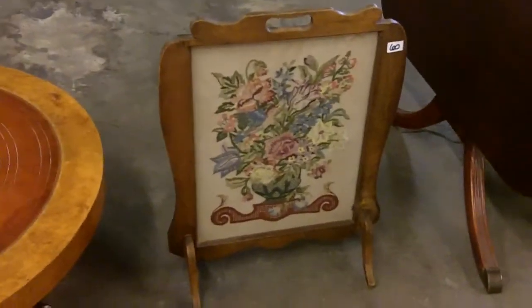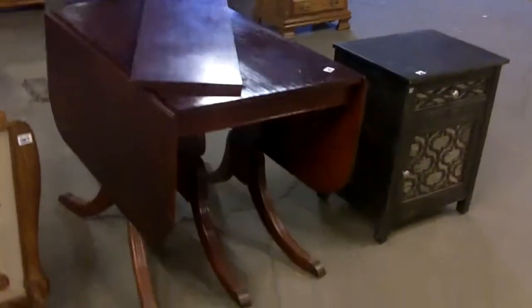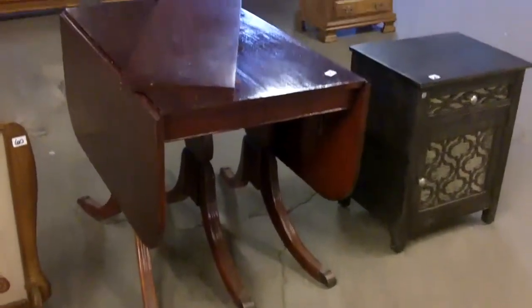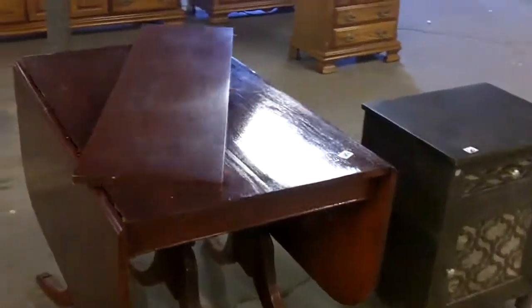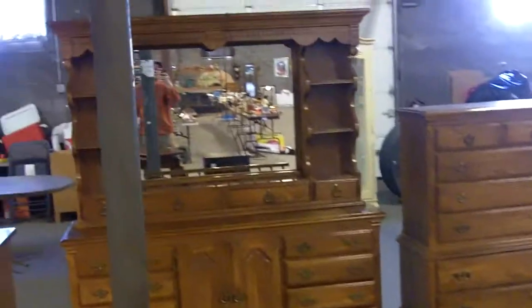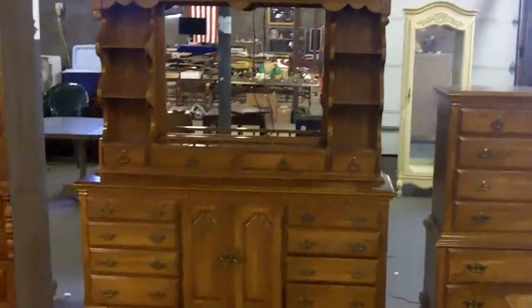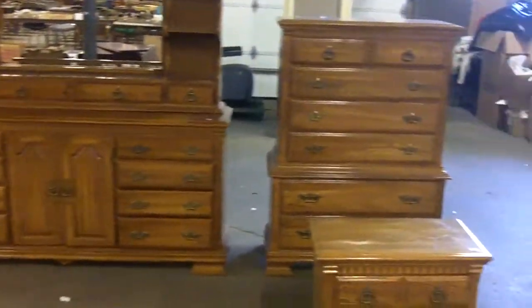Hey, fireplace screen. We don't get those very often. That's a nice clawfoot type table. The wings come out and we get those from time to time. There's another one of those buffet type things. Hey, look, you can see me in the mirror kind of. Nice dresser and end table, and that's all matching.